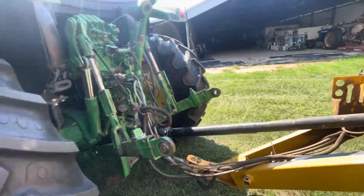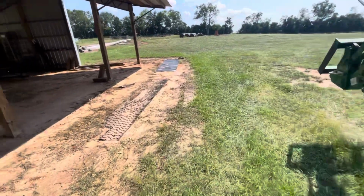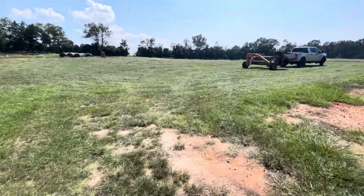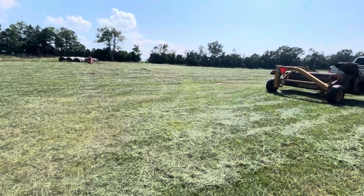All right, baler's hooked up. Everything's ready to go. So we'll give it a couple days, let this hay dry. Just leave the tractor sitting here. We'll bring the rake tractor and the rake in a few days and bale it up.